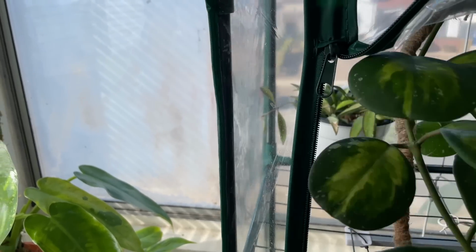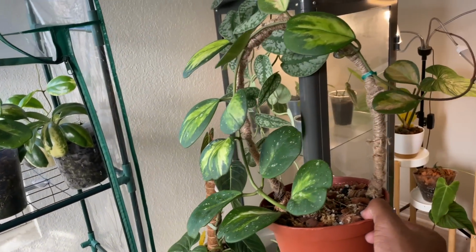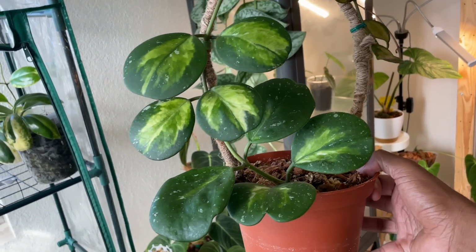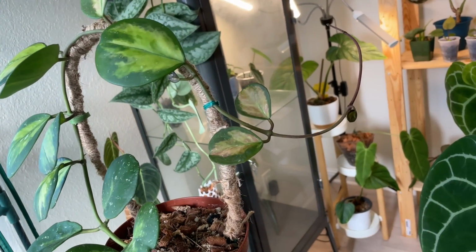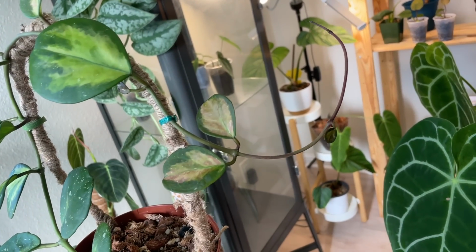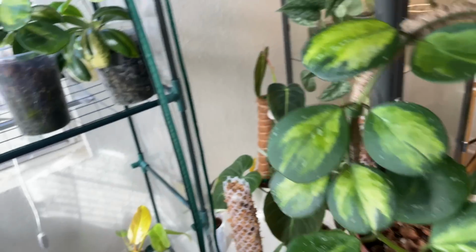Hopefully, I do not drop anything. But as you can see, I almost have it completely surrounded on this trellis. I really like this Hoya right here. It's definitely very easy, very fast. I'll let that grow upwards until the leaves develop, and then I'll wrap it and tie it however I need to.